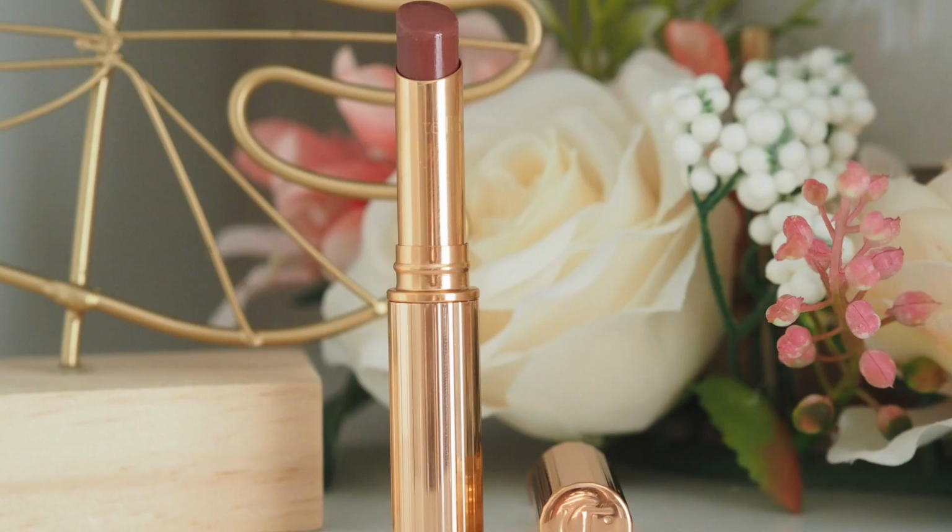So this is the Superstar Lips in the shade Pillow Talk. It just looks really unassuming. I have it on today and if I was a lipstick, I would be this one. To me, this is everything that I look for in a lip product. It's moisturising, it's glossy, the shade is perfect, it stays put for ages. Now there is transfer because it's one of the shiny ones.